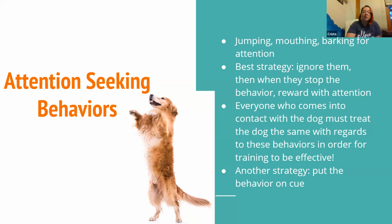The attention is the reward in that situation because that's what they were looking for in the first place. So that's going to increase that association between having four feet on the ground and getting attention, while at the same time helping them realize that jumping does not get them anything. So that's why it's zero engagement whatsoever.